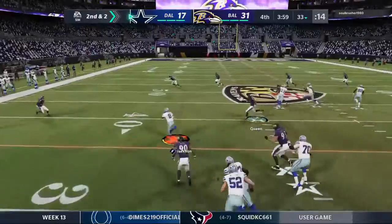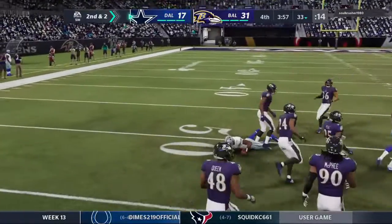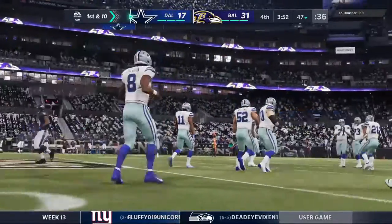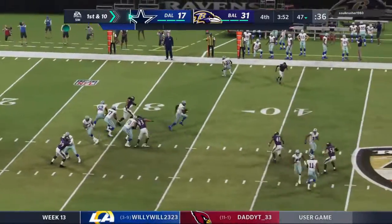Operating from the gun, Jackson. Jackson always a threat to run. He's got the 1st down. He was the NFL's leading rusher among QBs a year ago.